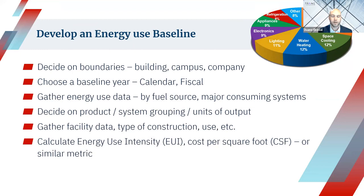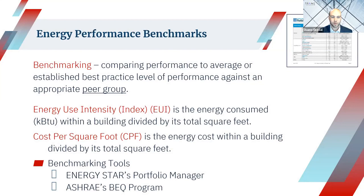So you're wanting to know the utility spend, all the utility data, the type of the facility, the type of the construction, and then you're using that to create the benchmark. And really the benchmark is typically in a couple different key components. We're either looking at the energy use intensity, or we're looking at the cost per square foot of the facility. And we're using that and comparing it against similar facilities to see how well that facility performs.